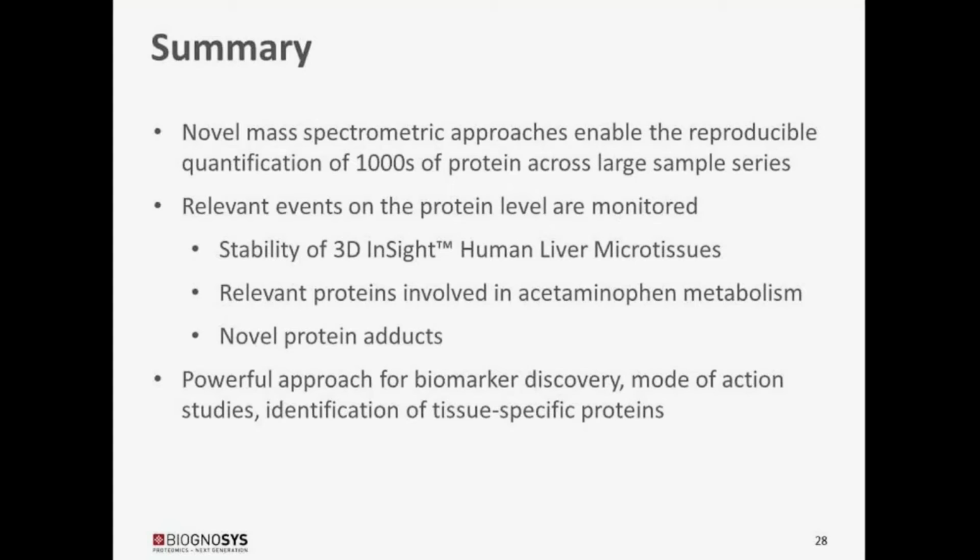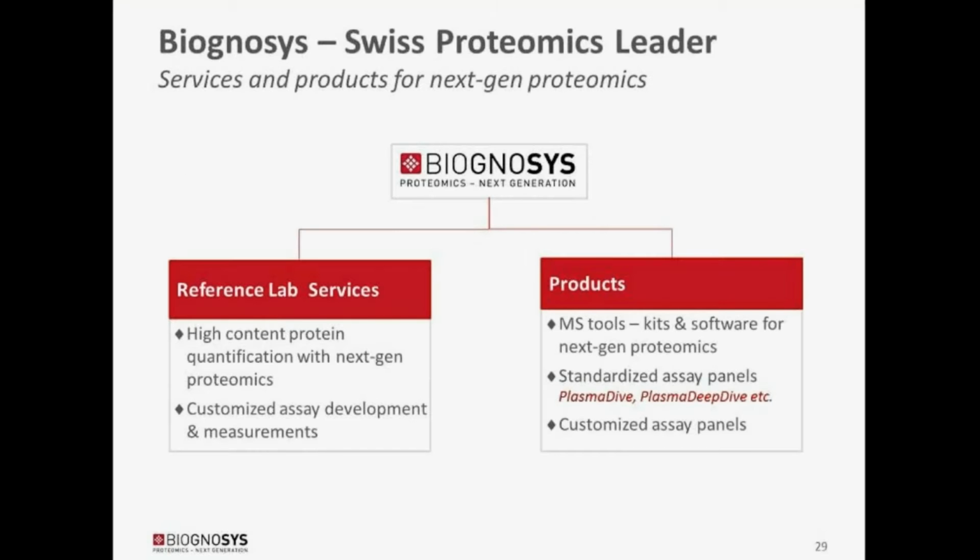And overall, I would say that next-gen proteomics is really a powerful approach when it's about finding regulated proteins against the backdrop of the whole proteome, such as biomarker discovery, mode of action study, or also identification of tissue-specific proteins. So finally, Biognosys is a company that has 2 product and service lines.